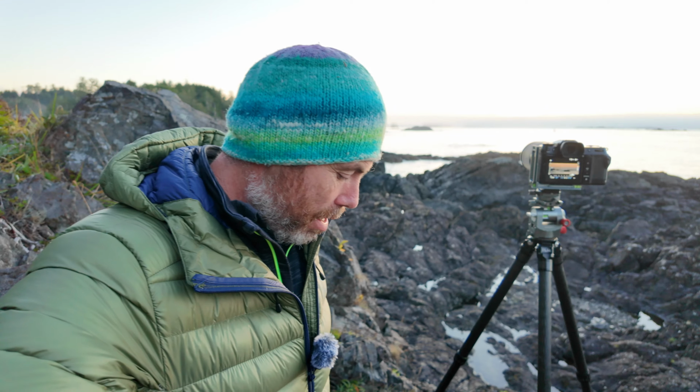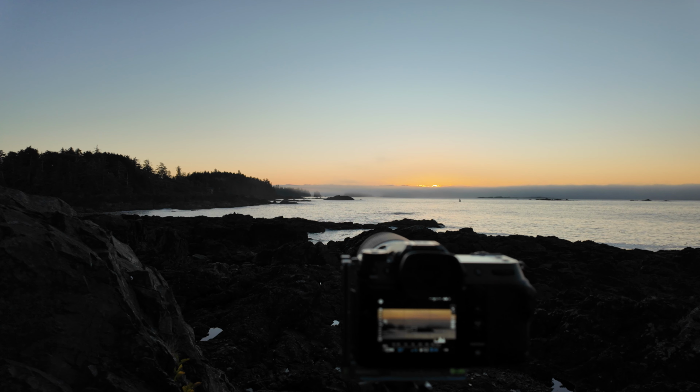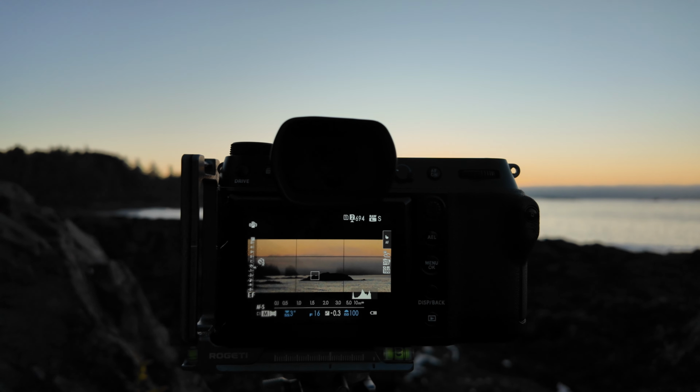So we've actually moved on from Tofino and come down to Ucluelet this morning because we decided that the fog wasn't really going to happen up at Tofino. So made our way down here and look at this beautiful scene behind me here. If I just tilt you down a little, you'll be able to see. Absolutely stunning. So we have a little bit of fog off in the distance, so that's what we're working with. If I just show you the scene now.